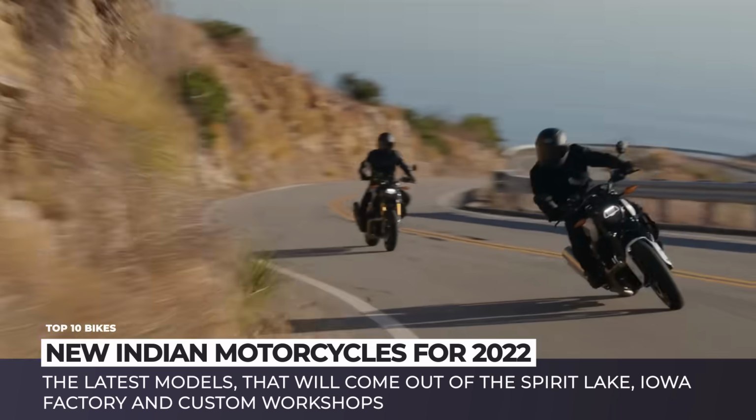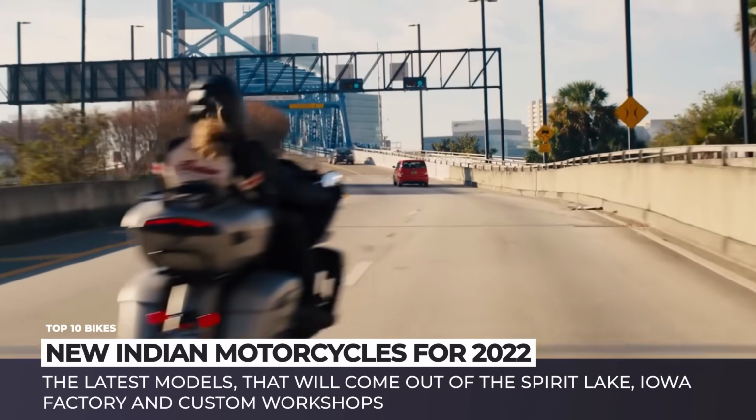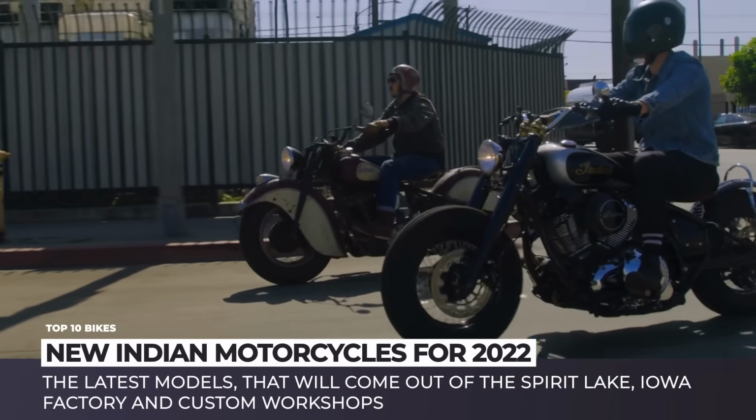Today we'll cover the latest models that will come out from the Spirit Lake, Iowa factory and custom workshops in 2022. These include the industry's most luxurious cruisers, tourers, and street bikes.